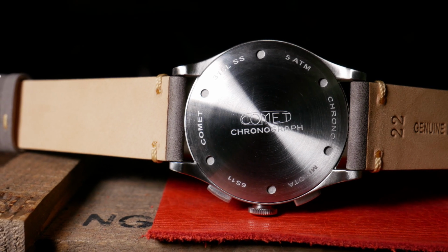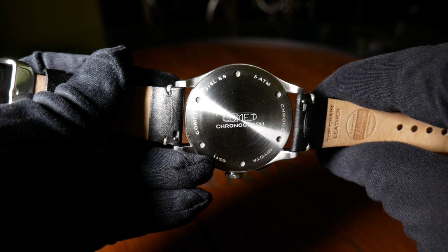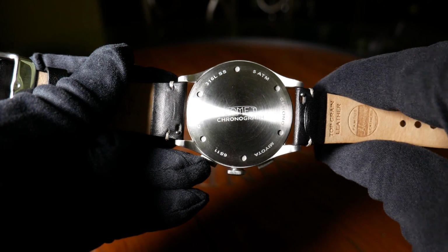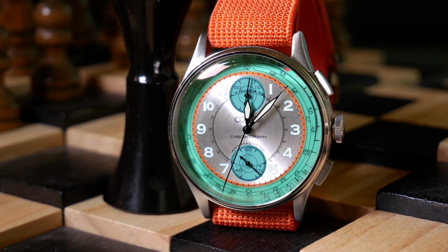The case back has a nice sunburst effect with the logo right in the center, as well as the vital details along the edge of it. It has a really nice brushed finish that matches the case, and in fact I think the finishing of the whole case itself is rather good.